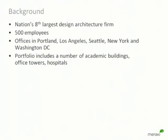ZGF was founded in 1942, and it's really grown in the past 10 to 20 years. It's what's called a design architecture firm, and it's usually hired by institutions and private companies that are very concerned with quality of design and the impression their buildings make.